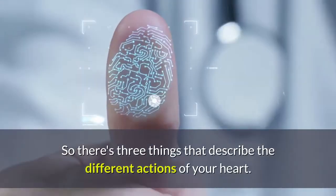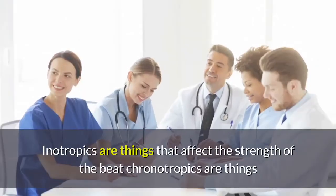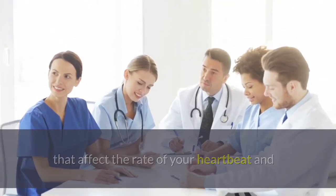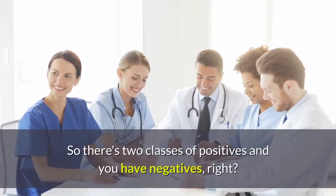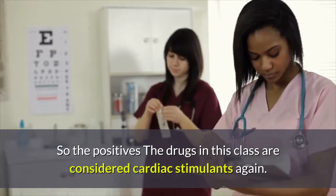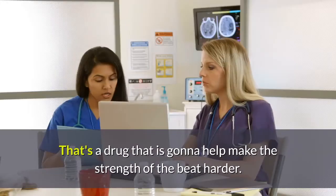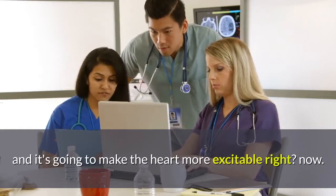So there's three things that describe the different actions of your heart. Inotropics are things that affect the strength of the beat, right? Chronotropic are things that affect the rate of your heartbeat, and dromotropic are things that affect the conductivity of your heart, right? So there's two classes. You have positives and you have negatives, right? So the positives, the drugs in this class, are considered cardiac stimulants, right? Again, epinephrine would be a cardiac stimulant. That's a drug that is going to help make the strength of the beat harder. It is going to make the rate of the beat faster, and it's going to make the heart more excitable.